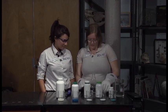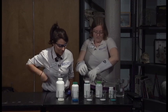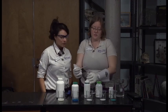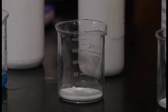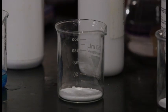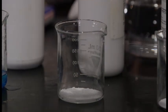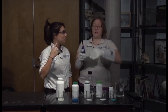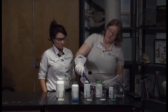And next we have our strontium chloride right here. That's another white one, but the salt is a lot finer. It's a smaller grain. And you keep capping it because the methanol evaporates quickly, so if we left this on, we wouldn't have very much left over.